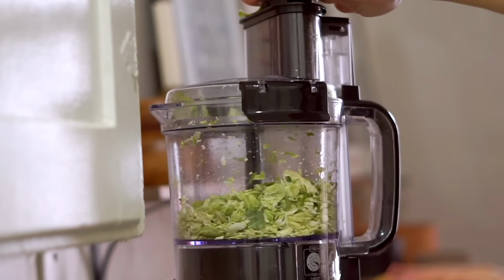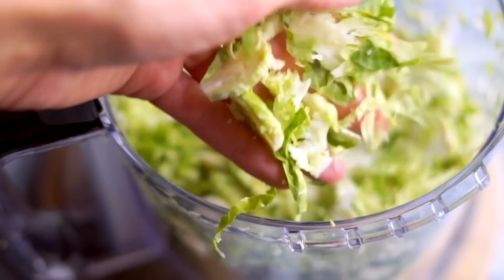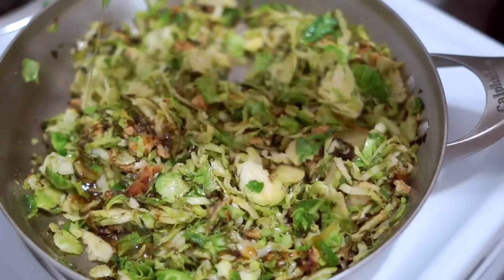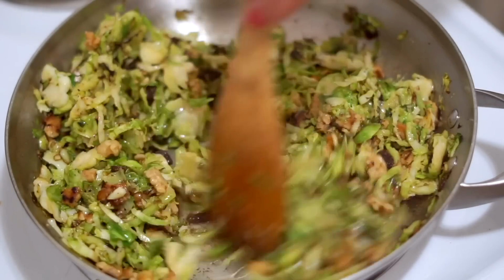I'm just gonna go ahead and shred some of these Brussels sprouts. You can do this ahead of time and just keep it in the fridge until you're ready to cook. I like to use a food processor just because it makes it so fast, but you can definitely do this with a knife. I'm gonna start by browning a little bit of tempeh bacon, add my shredded veggies along with garlic powder, some maple syrup, salt, pepper.